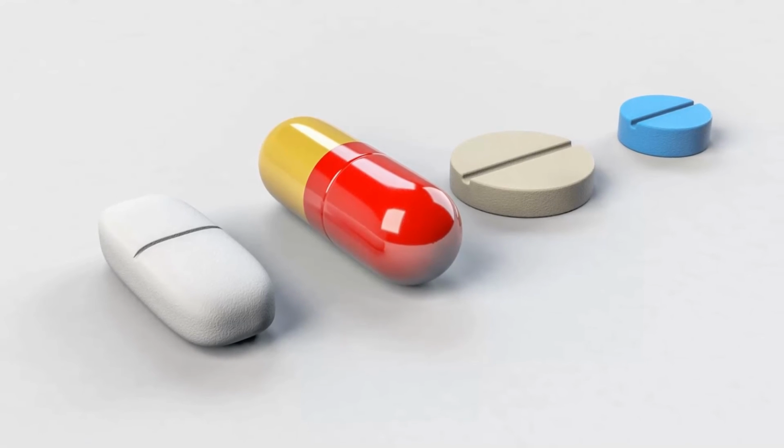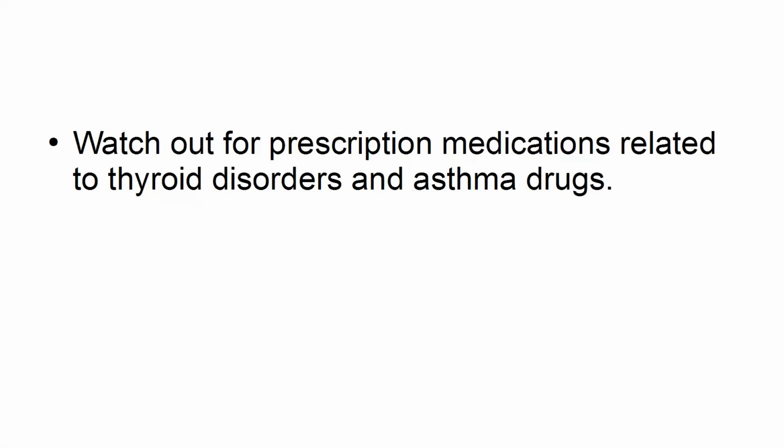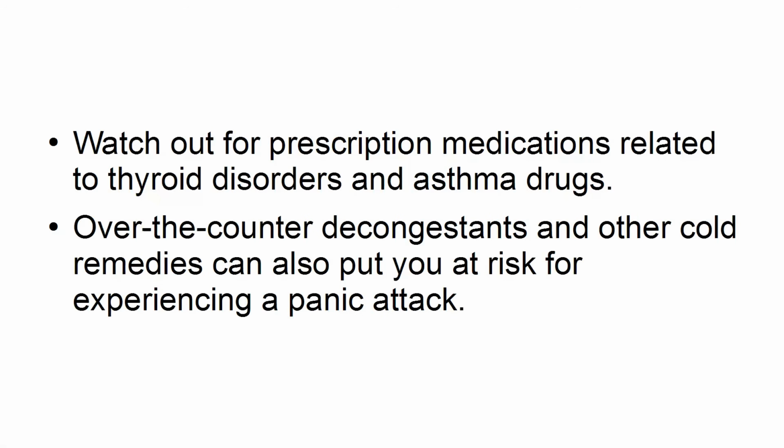Certain medications. There are certain medications whose side effects could be contributing to your anxiety symptoms and panic attacks. Watch out for prescription medications related to thyroid disorders and asthma drugs. Over-the-counter decongestants and other cold remedies also put you at risk for experiencing a panic attack.